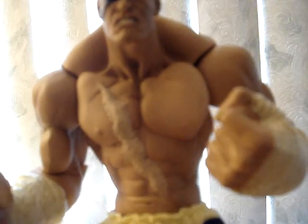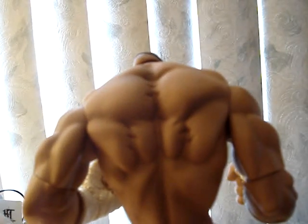But anyways, the Sagat is a pretty great figure. It's pretty detailed, and it's pretty big for its size. And it's not the best Sagat figure that I've seen, but I mean, it is definitely a decent figure of Sagat, especially at the price I got it at, 10 bucks. You can't really complain, especially seeing it's a limited edition. It's a great figure.